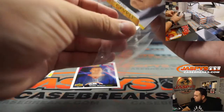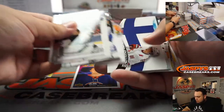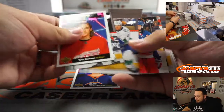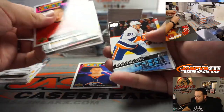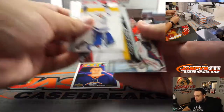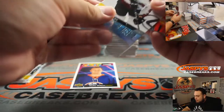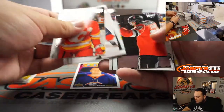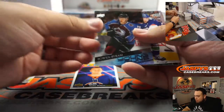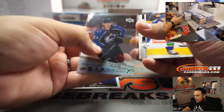Sam Steele. Tyler Bertuzzi. Bellows. Shane Bowers, Carl Avalanche, Darcy Kuemper. Oh, Byram for the Avalanche, and that is a clear-cut rookie as well.